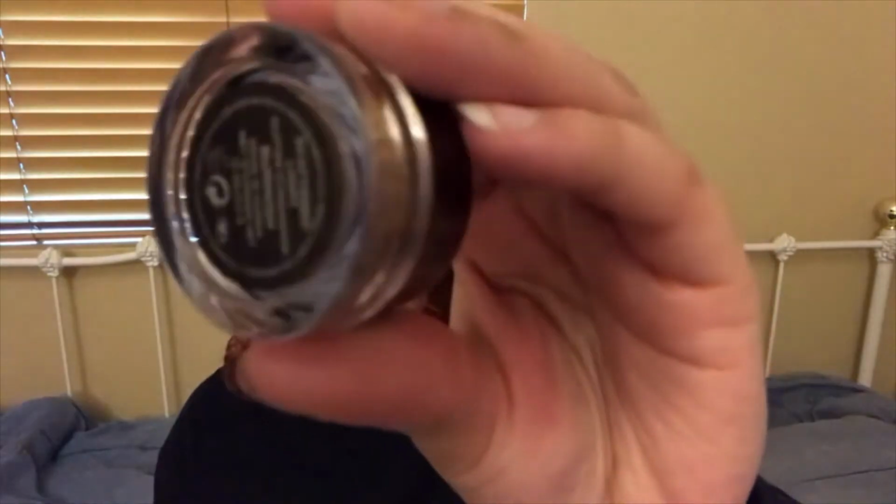Okay, so next thing. Ooh. Okay, this I'm really excited about. This is by Hourglass, and I heard great things about Hourglass. It says Scattered Light Glitter Eyeshadow. Here it is. Whoa. Okay, so that's it, and it has a cap on top.